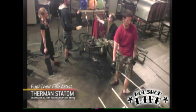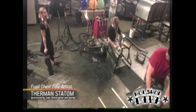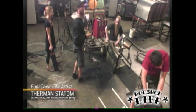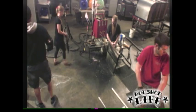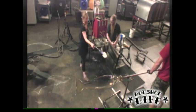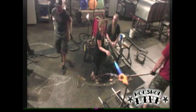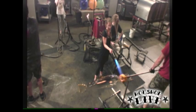You can see that two eyes have been added to the piece as well during our time together. They're going to be working on the fins next. I hear them discussing the dorsal fin at this moment. All right, Therman has gathered the dorsal fin himself, so he's starting that on the other side of the shop with a block to round up that gather.